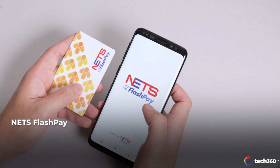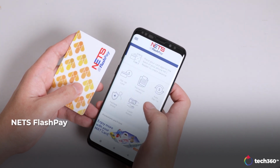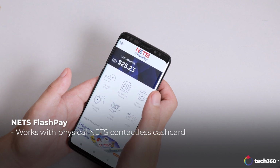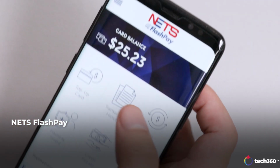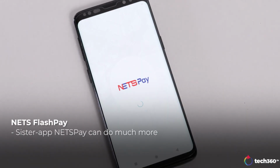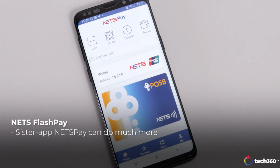Nets FlashPay is a local service that only works with a physical Nets contactless cash card. The app itself only serves as a top-up platform, but its sister app, NetsPay, can be used to make payments or transfer funds via a mobile phone. Okay, listen to me. Nets FlashPay, not NetsPay. NetsPay, not Nets FlashPay.